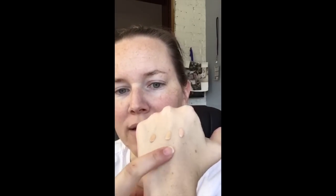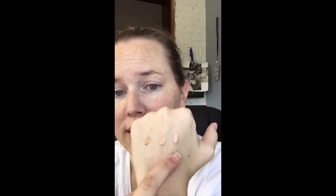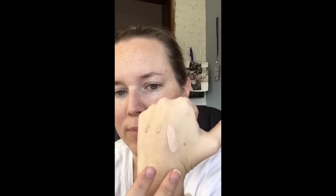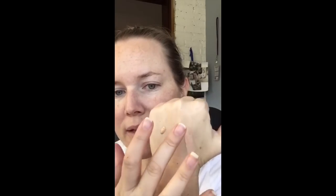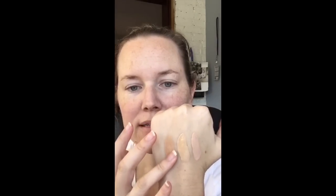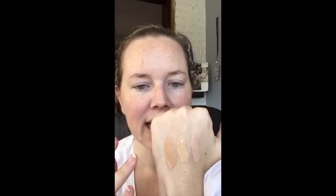All right, so these are the 3 colors. So this is Taffeta, this is Velour, and this is Organza. So when you spread it out, do you see how that's kind of more pink, peachy pink? And then this is Velour, it's a little bit more yellow. And then this is Taffeta, which is more of like a tan.